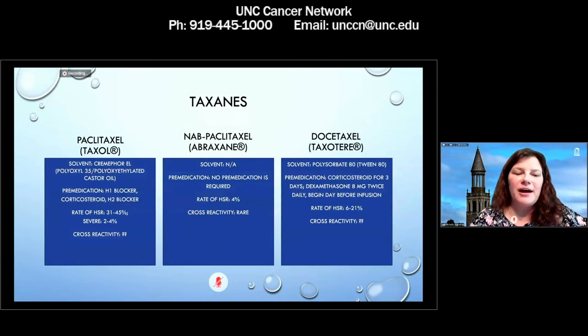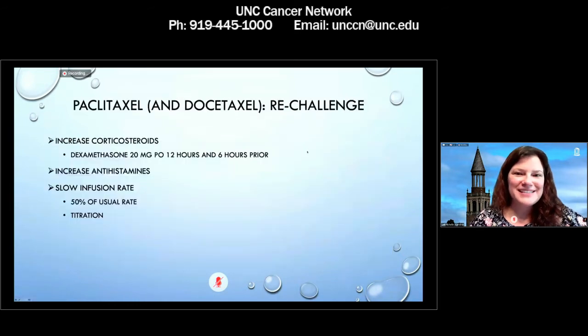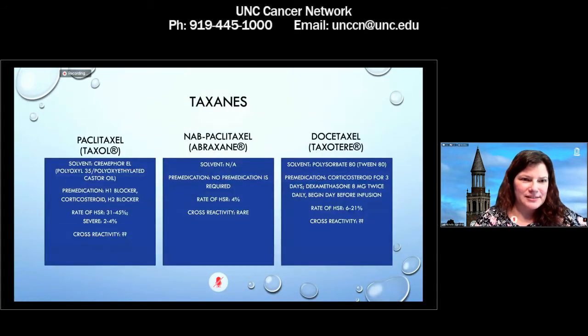All right, if you can look at my slides, I really couldn't find information about specific cross-reactivity between these medicines. But the rate of reaction can be pretty serious. So paclitaxel, the rate of hypersensitivity reaction is anywhere between 31 and 45%, with severe reactions in 2 to 4% of people. And for Abraxane, it says the rate of hypersensitivity reaction is 4%, but I've never seen a serious one. And then for docetaxel, the rate of hypersensitivity reaction is 6 to 21%.